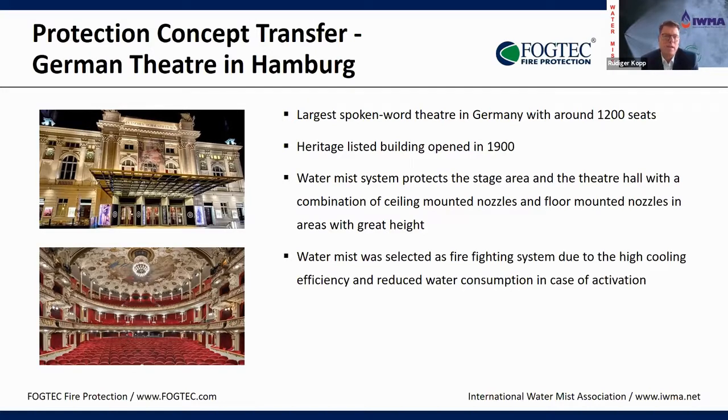And this is where, again, water mist was seen as a very good solution for the theater hall area, which you see on the lower picture, to protect the area, because the height again is quite elevated, and a ceiling-mounted nozzle system would not have worked. And again here, the water mist nozzles were placed in the seating rows in between the seats, and made sure that we have a very effective system in case of a fire, to control the situation, to suppress a potential fire until the fire services approach the area. And this with minimal water usage, so with minimal water damage.